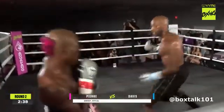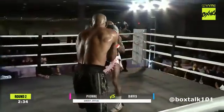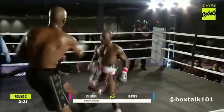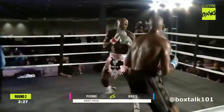He just can't get away from the right hand. And the reason why he's getting caught is because he's pulling straight back. He has to move side to side. Don't pull straight back with a guy with longer arms.